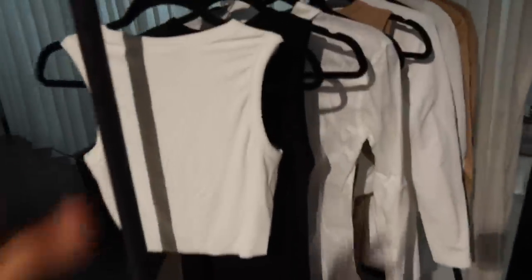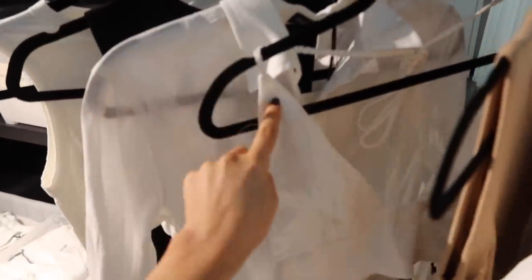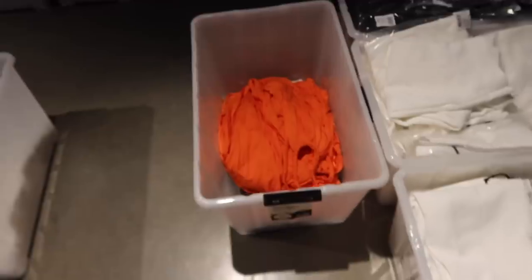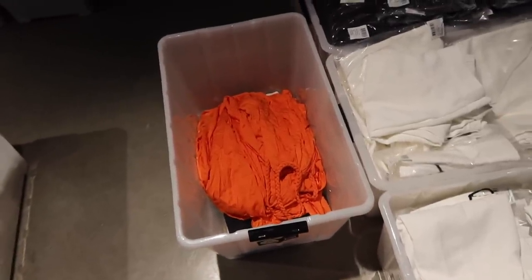So we're just going through, we've laid out everything that's going to be part of the sale. We've got some staple pieces, some of the last summer collection, our first debut collection as well. And then some of the winter pieces are going to be in the sale. And there's a few of the dresses left. I think there's three left and then it's sold out.